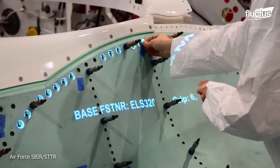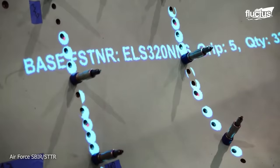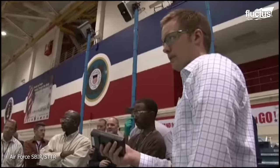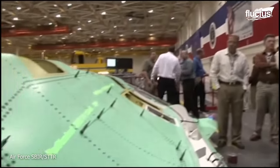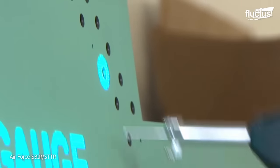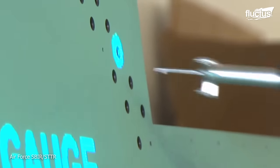Projection technology is optimally suited for aerospace because aerospace assembly operations often involve a large number of operations over a large area, often on an aircraft skin, which serves as an ideal canvas for projected work instructions. This advanced system projects the workflow directly onto the aircraft, providing operators with invaluable visual guidance and simplifying the intricate task at hand.